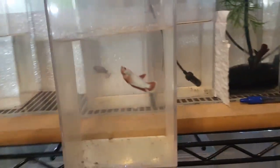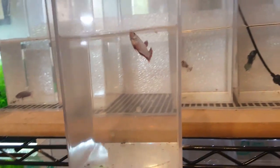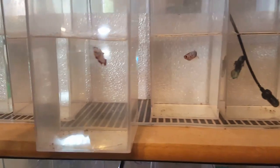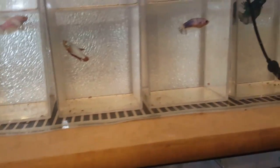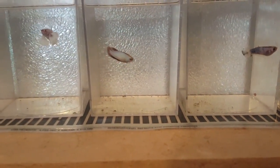Next thing you want to do is get them used to being moved. You can see I can move this fish around and she's not freaking out. She gets moved all the time. She gets her beanie picked up, it gets moved around, she gets looked at under bright light and normal light. So that's really good. The fish should not be scared.